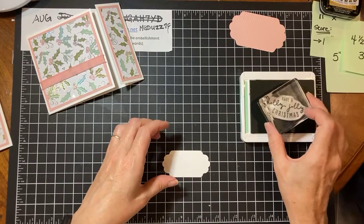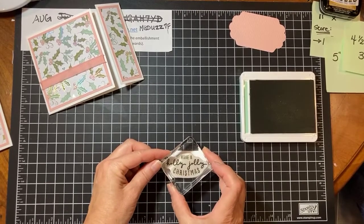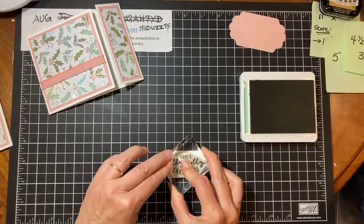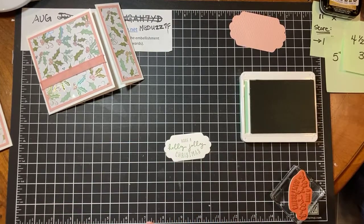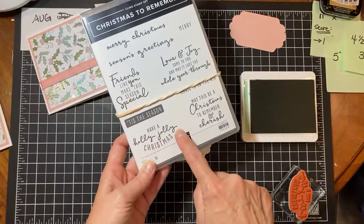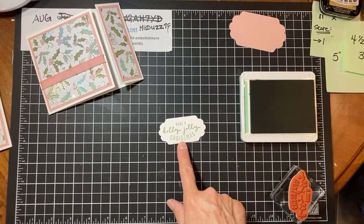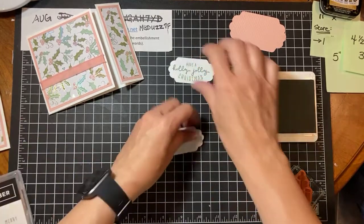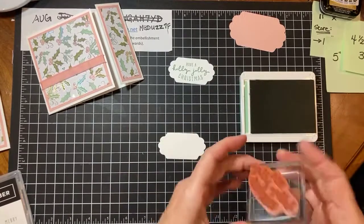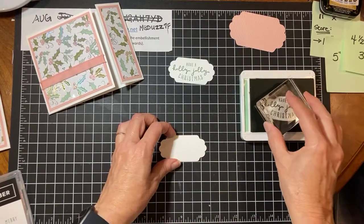Hopefully I can stamp this kind of sort of straight. I might have to stand up. Have a Holly Jolly Christmas. You know, the interesting thing about these words is that they're not perfectly straight. So even if you don't get them perfectly straight on the label, it's still kind of good because they're not perfectly straight. I'm going to do another one, and I'm going to pick my favorite.